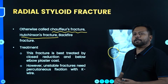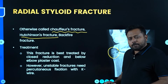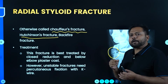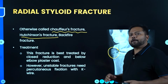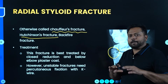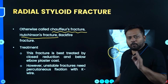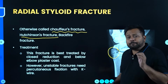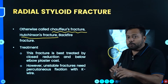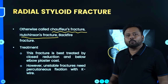This fracture is best treated by closed reduction and below elbow POP cast. Suppose the chunk is very big and unstable, better you give a percutaneous K wire, then apply a below elbow POP cast. Not a great procedure is needed for this. The best management is closed reduction and below elbow POP casting. If the fracture is unstable, percutaneous K wire fixation, meaning through the skin without opening, with below elbow POP casting.